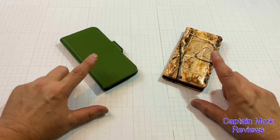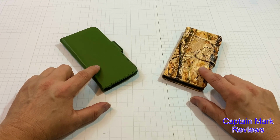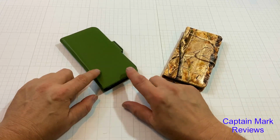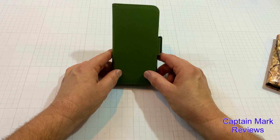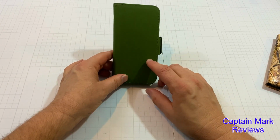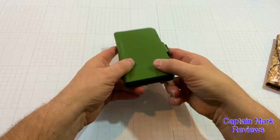Today I have two portfolio type cases for my iPhone Pro Max 6.5. And we're going to start out with the green one first. This is just the basic green color. I got this color to match my midnight green. This one is genuine leather, very nice feel to it. Heavy duty construction, I like that.